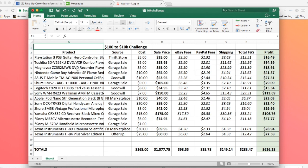Same thing here, Magnavox DVD player. Garage sale, $5, $55. And might I add that these are not including remotes. As long as you are clearly stating in your title and your listings that these do not include remotes, you can still sell them for a pretty good margin.